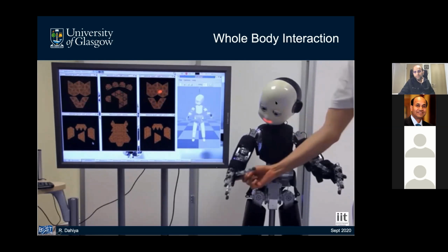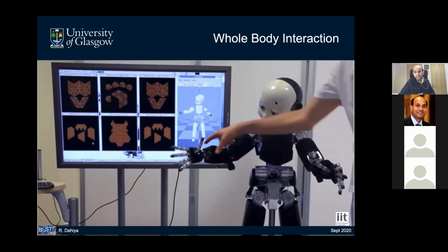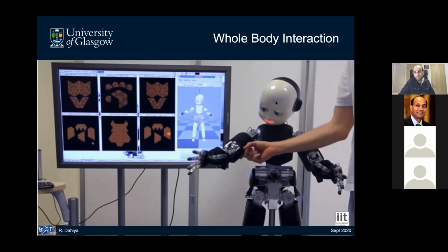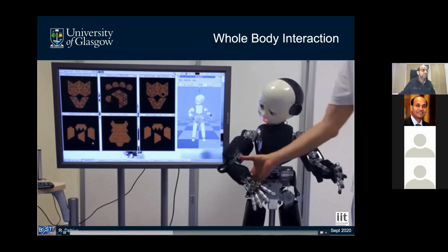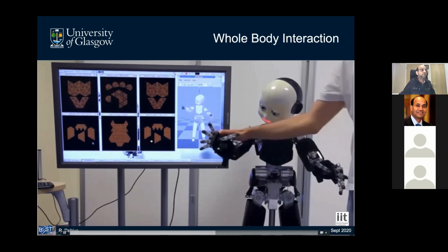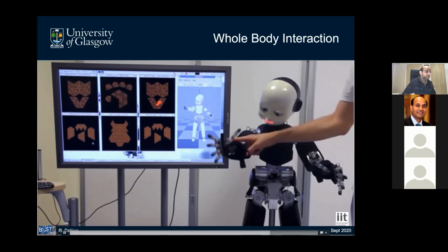So this video shows that you can have multiple contact points at the same time. So instead of just one touch or area contact, you can also use these touch and vision strategies to improve the robotic interaction. On the screen here, you can see the touch points as you touch here. There's a 2D map shown here, and this is the skin on the iCub.